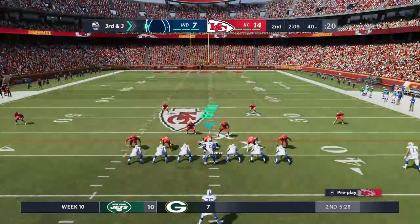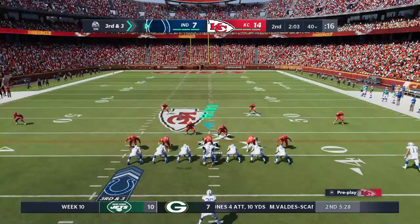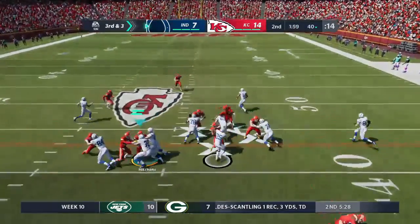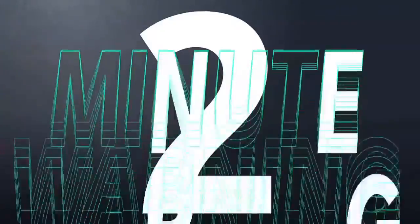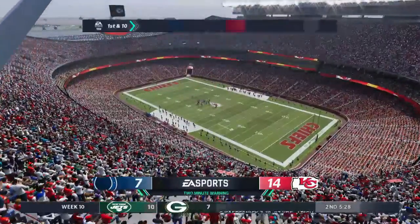They don't need to run another play here before the 2-minute warning. Let's see if they do it anyway. On third down, a run by Mack. And it was the stiff arm there that freed him enough to get the first before he's tackled.